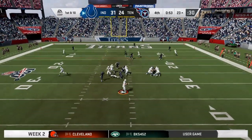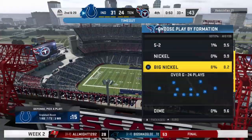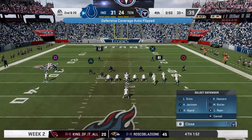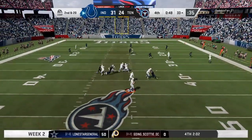Luck. And he can't get a throw away. He's taken down. The Titans going to use the first of their timeouts as the clock shows 50 seconds to play here in quarter number 4. So now 20 yards to go on 2nd down after the sack. Work to be done. Luck.